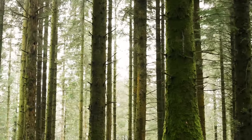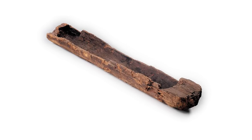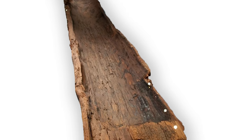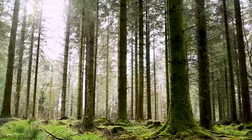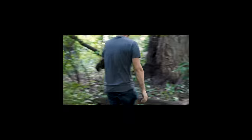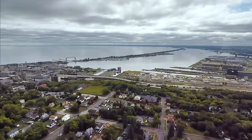For my inspiration, I'm pulling from what is believed to be the oldest dugout canoe, the Pesse canoe, made from a Scots pine around 8000 BCE, which is roughly 17 inches in diameter. Trying to find a tree with these exact parameters was a bit of a challenge, but eventually I found a really good candidate up near Duluth.